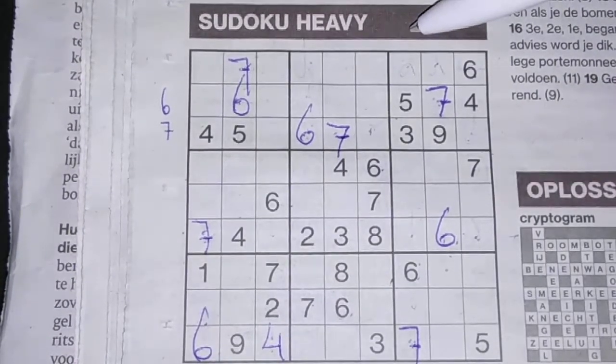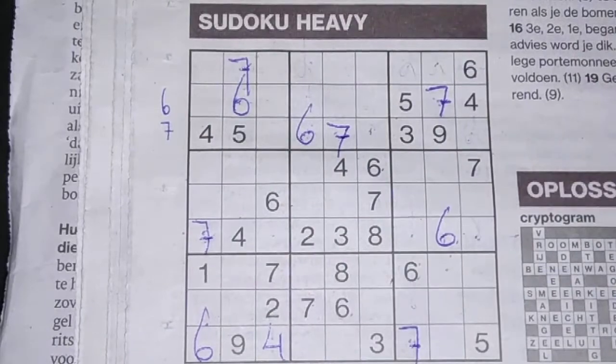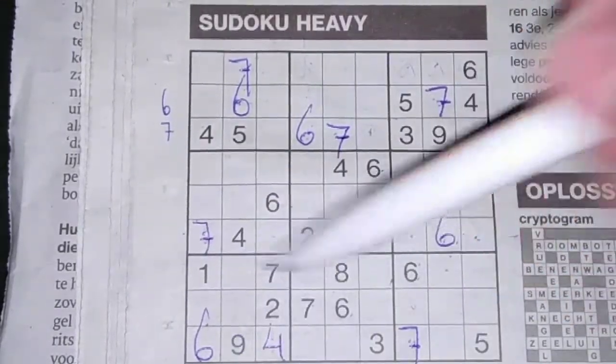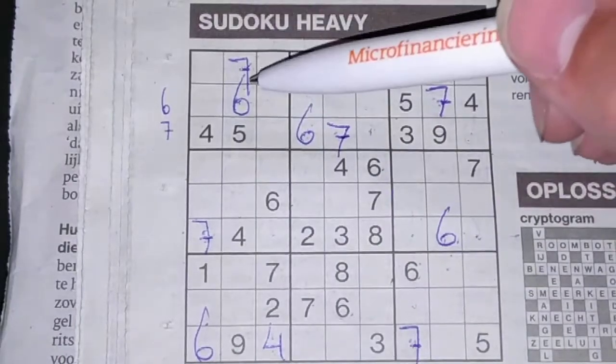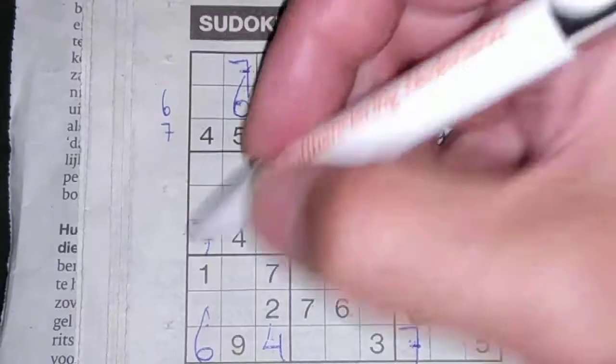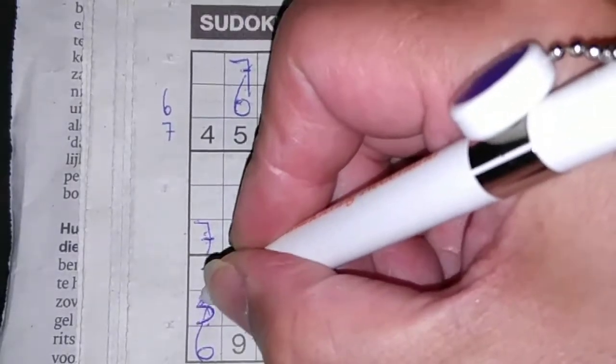Then I need to wait. I see. I need to wait. How about the 5? I see here in this big square 3 missing numbers. One of the missing numbers is a 5. We see here 5, no 5 in these 2 boxes. 1 box left for the 5 should be here.